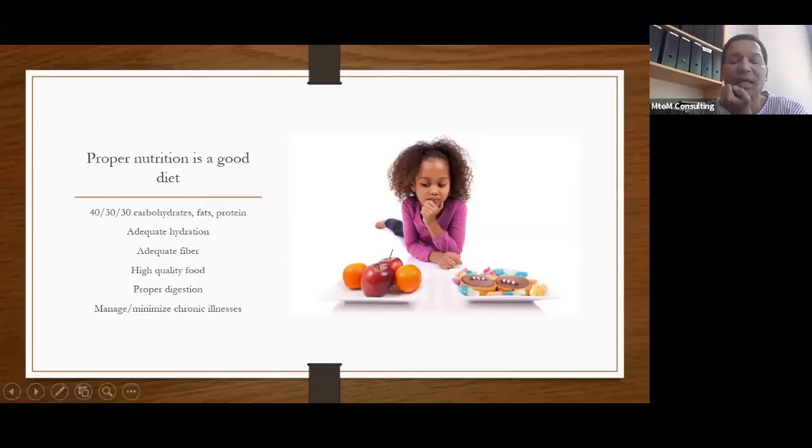So again, if you can eat well, eat a high fiber diet, low in those simple carbs, that'll definitely help with something like managing diabetes. All right. So that's kind of the overall view of what proper nutrition should look like.